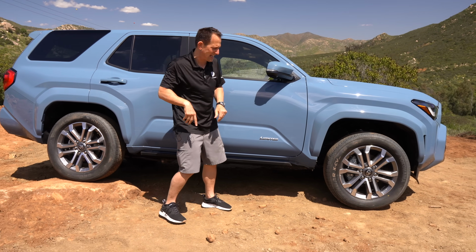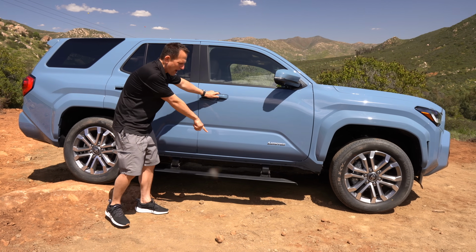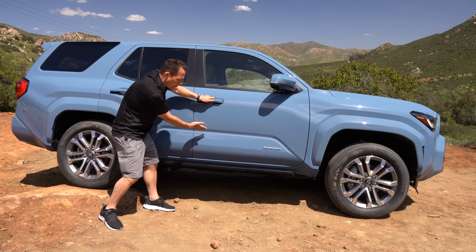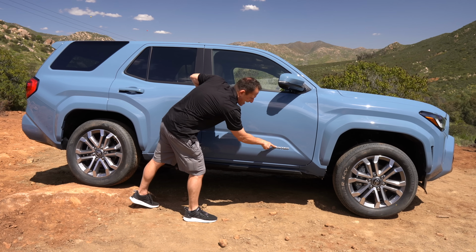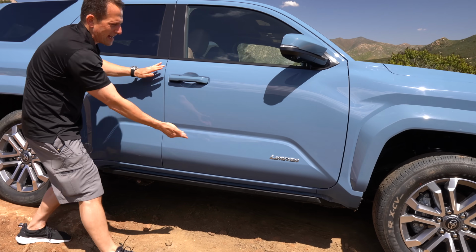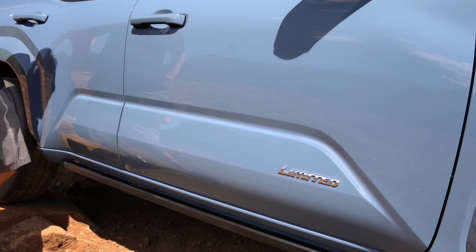And then here's another nice touch. You ready for this? Limited trim, you open up the doors, you have the automatic dropping running boards. I love the way they just pull right back into the body so nothing is dangling down. You got the Limited name, and then that nice body line that is right above it that really just gives it a lot of style from the side.